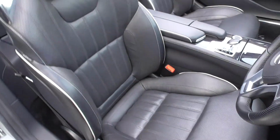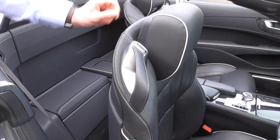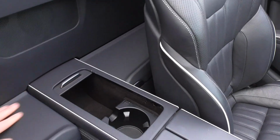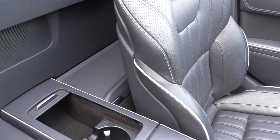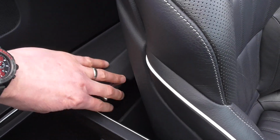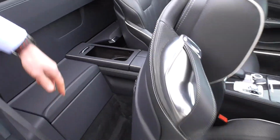The chair itself, I've got a little button there, so we do have storage facilities in the rear as well. So we've got the cup holders, I'm not sure if there's anything under them. Oh, I've got that one. Oh yeah, a glove box there, I can't get to that.